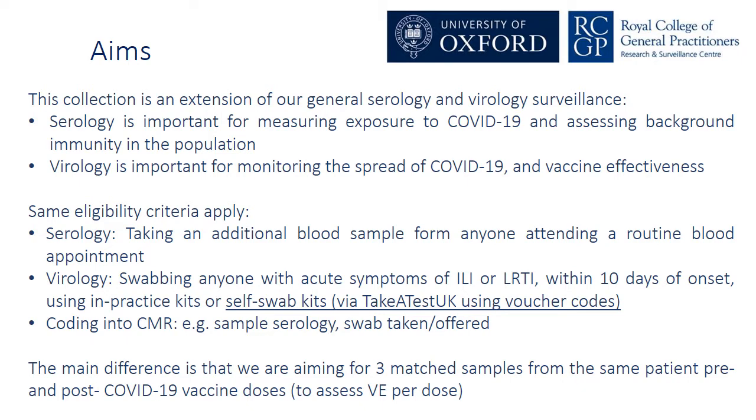But just to cover some of the basics, serology is important for measuring exposure to COVID-19 and assessing background immunity in the population. Virology surveillance is important for monitoring the spread of COVID-19 and vaccine effectiveness. The same eligibility criteria apply for serology. That involves taking an additional opportunistic blood sample from anyone that's attending a routine blood appointment.